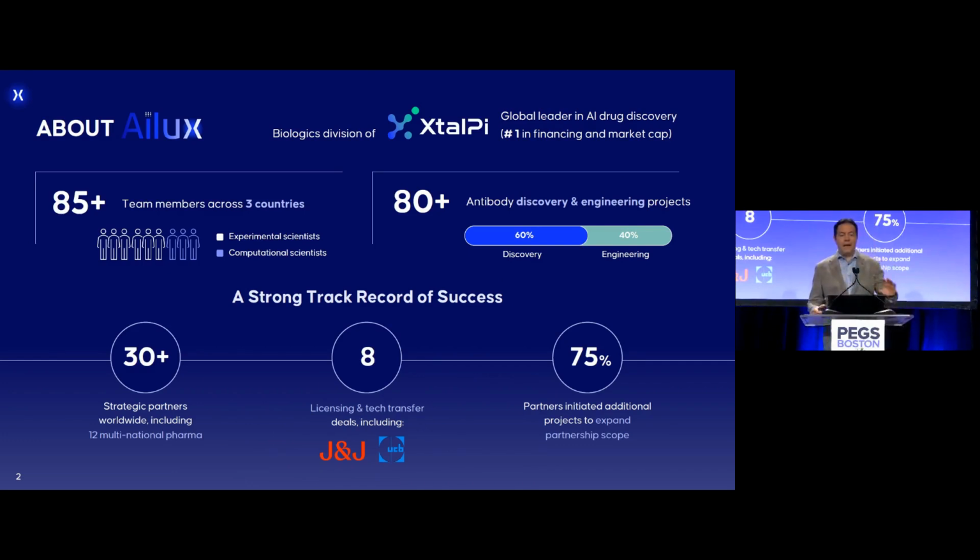Ailux is the biologics division within XtalPi. XtalPi has been around and a global leader in AI drug discovery for over a decade, and we're a smaller team within the larger XtalPi. So our team is around 85 people, and you can see from this graphic here that 2/3 of our team are actually wet lab experimental scientists, and 1/3 as an AI company are computational scientists. And this team is all under the same roof, and they work hand in hand with the wet lab data feeding into the dry lab to make our proprietary algorithms.